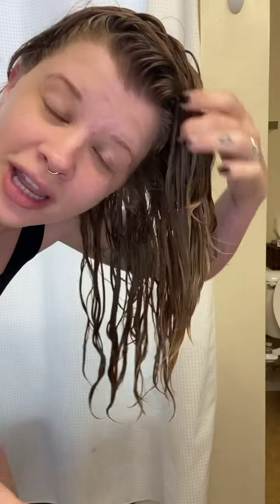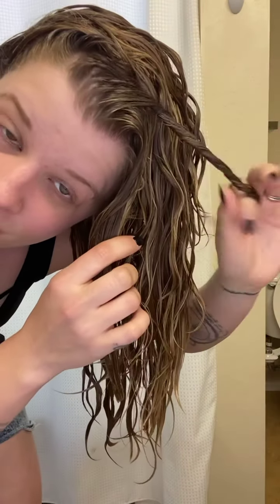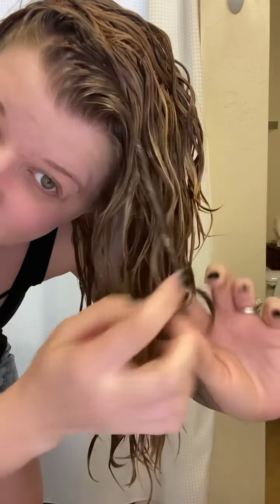Make sure, I learned this trick from another curly creator, if you can coil it and see the product coming out, that's perfect. I never thought you would put so much stuff in your hair, but it actually does not come out crunchy at all. All right, so I've got a lot of my hair clipped up.